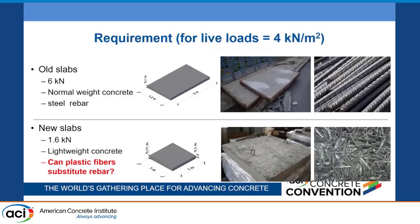So, from the current situations made with the traditional concrete, they would like to do something lighter, so with a lightweight concrete, and in this way they reduced a lot the weight of the slab. So, lifting this slab is easier than the traditional situation, and the question is, can we also remove traditional rebar and substitute this traditional rebar with plastic fibers? So we worked mainly on this aspect after changing the type of concrete.